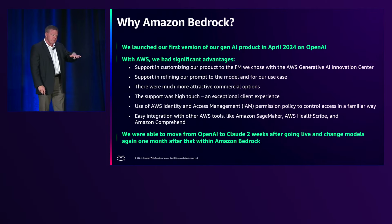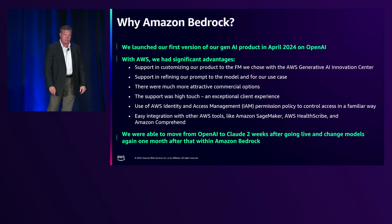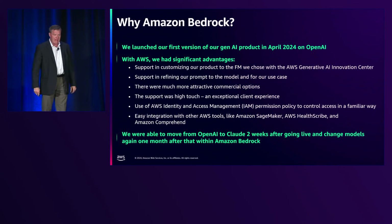So for this summarization use case, I'll give you a rundown of how we first went through this. We launched our generative AI product in 2024. This year, in April, it was launched on OpenAI. Woo.